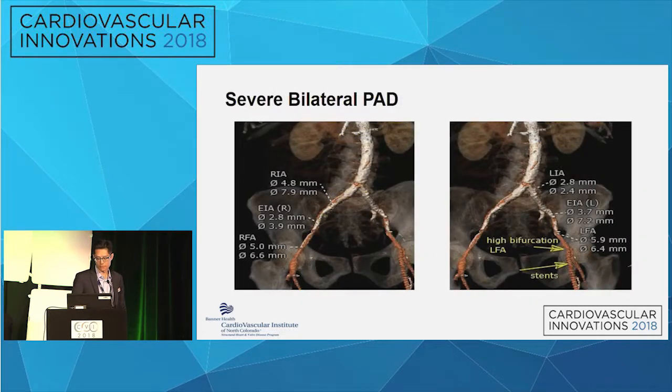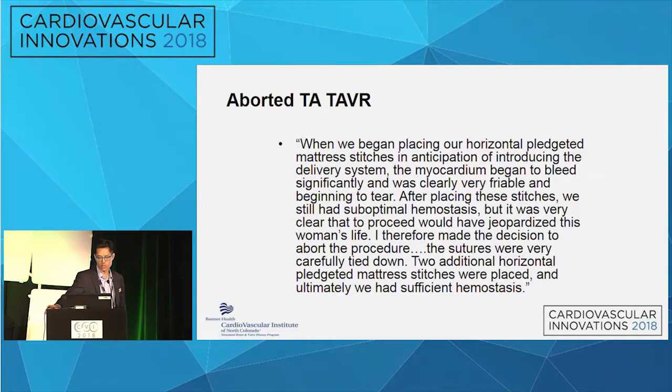So this was the peripheral vasculature, clearly not amenable to a transfemoral approach, likely not even with today's technology as well. So we brought her in for the transapical procedure, and this was from the surgical report for that index procedure, where essentially what was described was that just by putting in the stay sutures, before access was even obtained with the needle, there was a lot of bleeding, the tissue was very friable, and they couldn't get good hemostasis. So the feeling was if we had accessed this patient with an 18 or 20 French e-sheath through the apex, there'd be a really huge risk to her life in terms of not obtaining hemostasis at the end of the procedure.